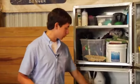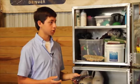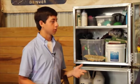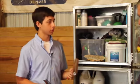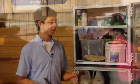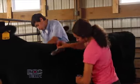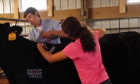We also use a Smart Sensation, which is similar to a scrub brush, except more in a comb form. It helps to fluff the hair. It's much equivalent right here with this orange comb. This is more of a homemade comb. But it really works well for fluffing up that hair and getting it the way we want so that they're best presented out in the ring.